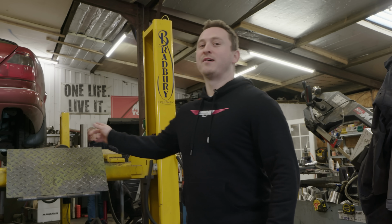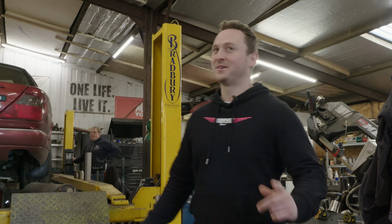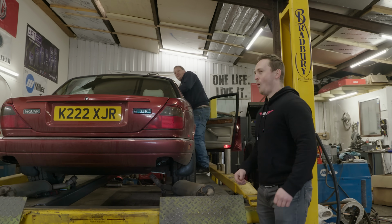Okay, before Rich carries on, we've got to do the obligatory start up with no exhaust, don't we? It'd be rude not to. It would be so rude.